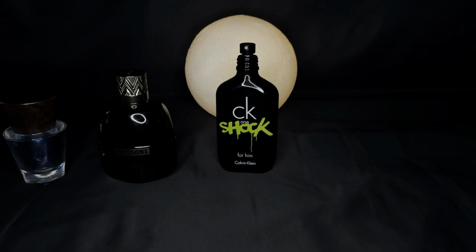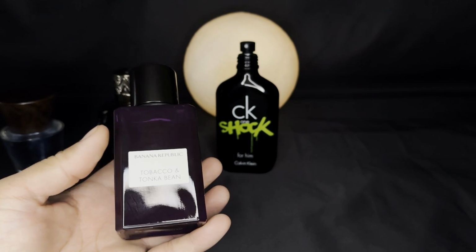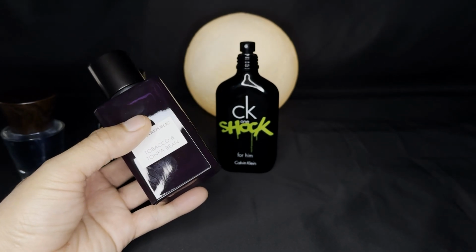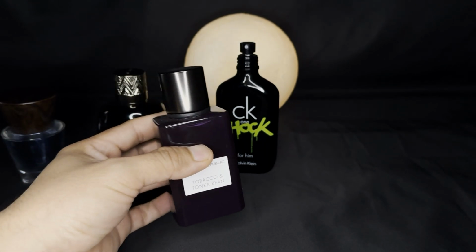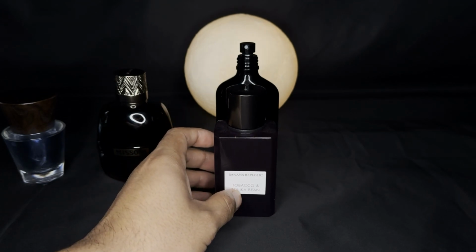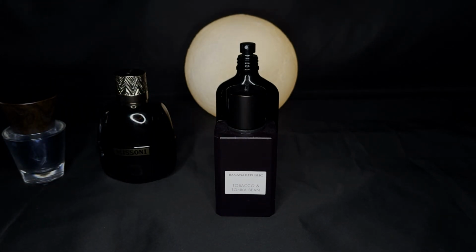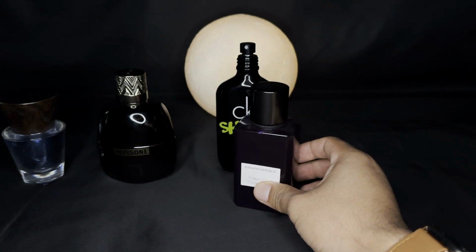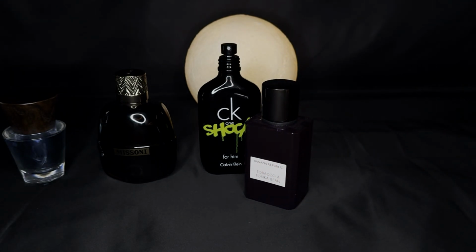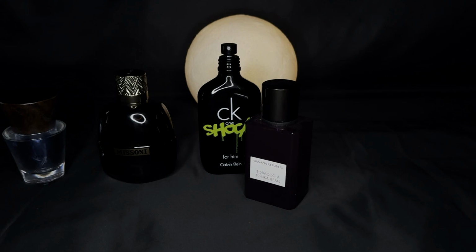Yeah, this is better quality than the CK One Shock. Yeah, this is a banger. But like I said, it's harder to find because of the scalpers. After so many trips of looking through all my rack stores, I finally found it, and I don't really use CK One Shock anymore. Sell it or something. But yeah, that's that.